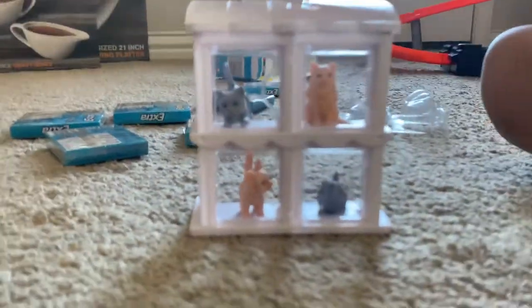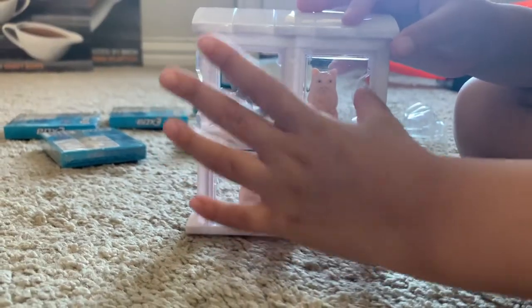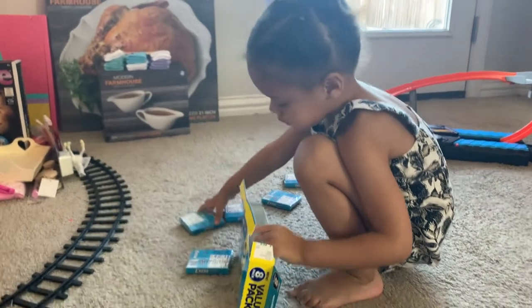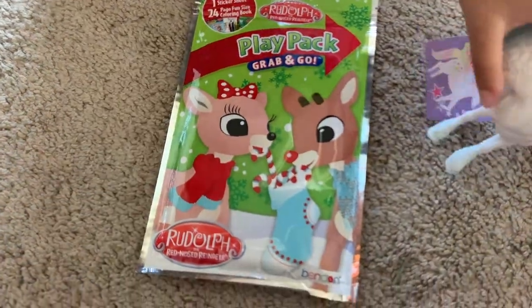Where did it go home? Here, they're all in their little home waiting for adoption, right? Adopt me, adopt me, adopt me. Oh, look at her cleaning up. Such a good girl. A grab and go play pack, Rudolph.